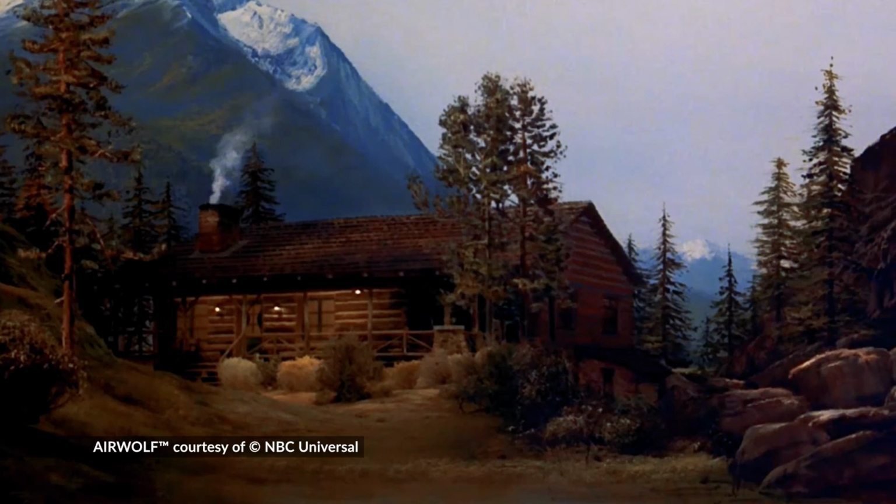If I was ever going to build a cabin, I would want to get that blueprint and I would want to build that cabin. That would be something else. I'd really like to see that one day.